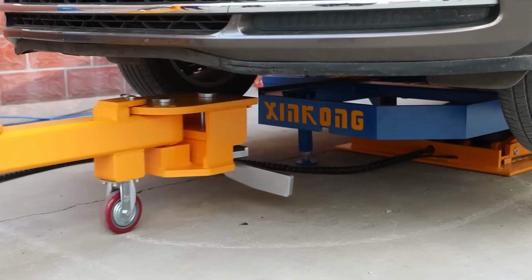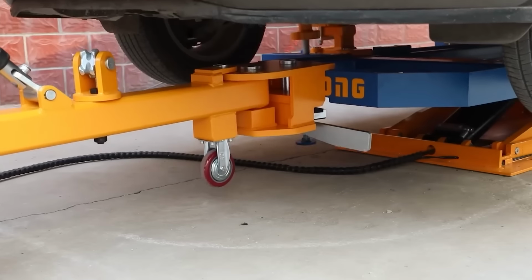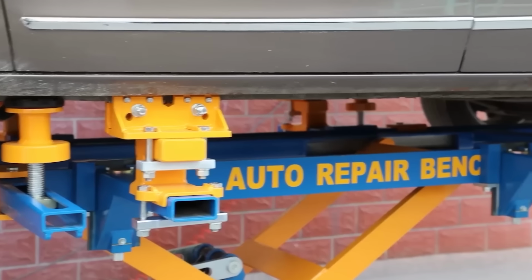The width of the restraining bar adjusts to fit the vehicle's dimensions. It's controlled with a remote, and specific points can be adjusted by simply tightening bolts. The UL300 looks very reliable.